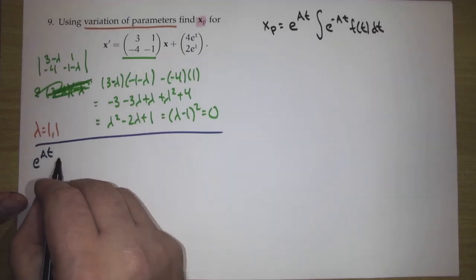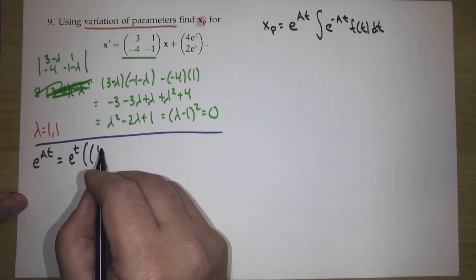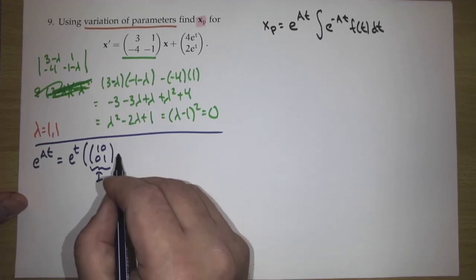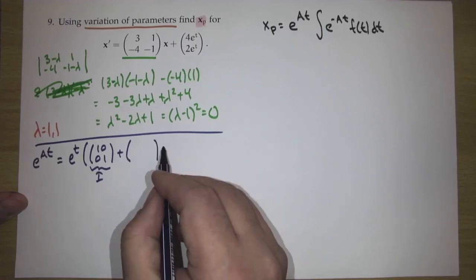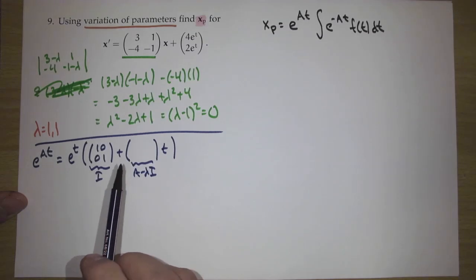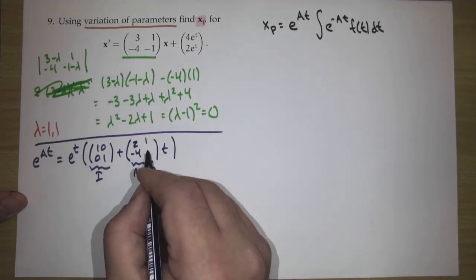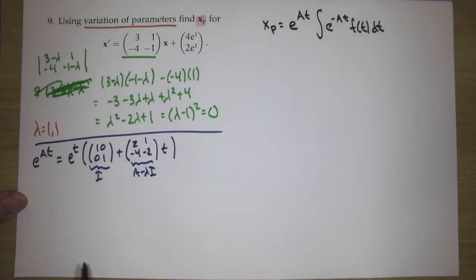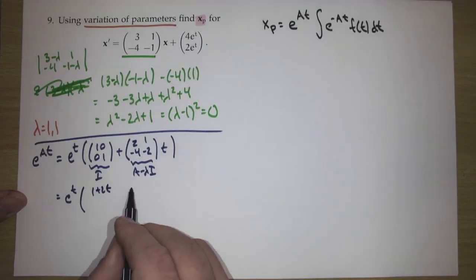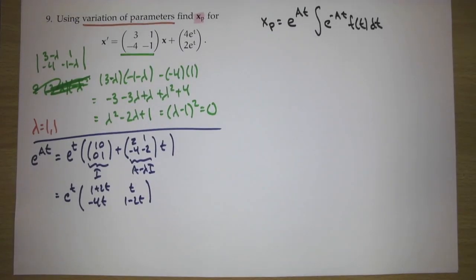Do we have a nice way to find e to the At? Yes, because the formula sheet still exists. So e to the λt times I plus (A minus λI)t. In our case, remember that λ is 1, so we're subtracting 1. So that's [2, 1; -4, -2] times t. So that's e to the t times [1 plus 2t, t; -4t, 1 minus 2t]. That's e to the At.